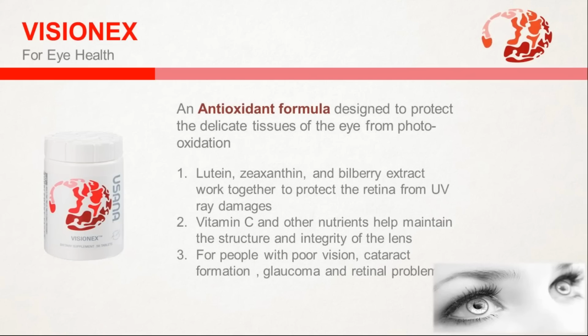And some people would ask me, Miss Jen, pwede bang sa food source na lang? So, ideally, nakukuha natin to sa marigold na bulaklak. So, hindi naman tayo kumakain ng bulaklak, right? So, what I would suggest is to just get it from a very good source of supplementation.